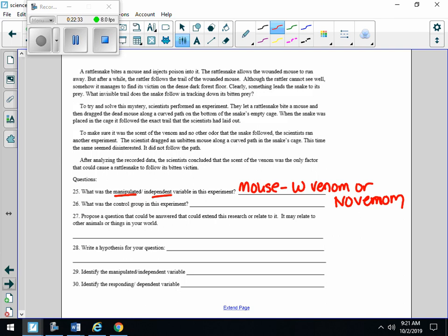So the control group in this case isn't the unbitten mouse, it's actually the bitten mouse. So when I was grading this, some of you should check, because I don't know if you really got it right. If you didn't get this right, you need to fix this for number 26. The control group was the mouse that was bitten, because that's the one we already know. We know what's going to happen with that one. The experiment was going to give us some information.